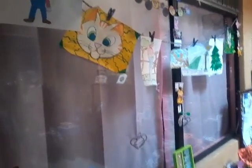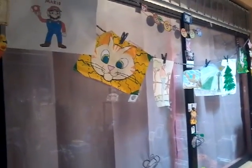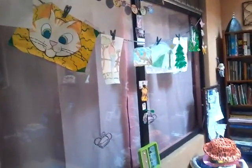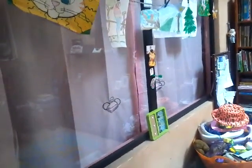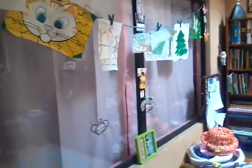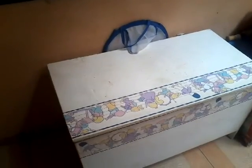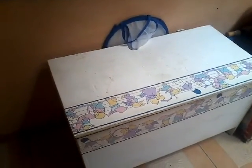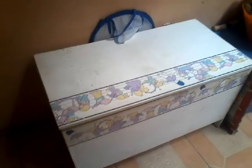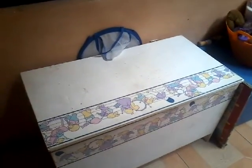On this side of the window, I use it as a display. So I just keep some of my kids' artwork, some magnets with some photos, my son's photo frame, you know, just to bring some whimsy and color into this room. And then under the window, we have 2 toy boxes. This toy box was actually a toy box my mother-in-law had made for my daughter when she was a baby. And we keep a lot of the kids' general toys in here.